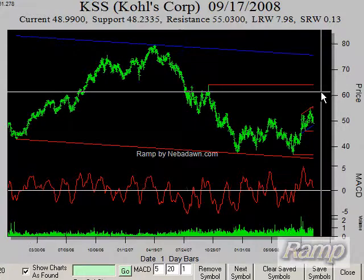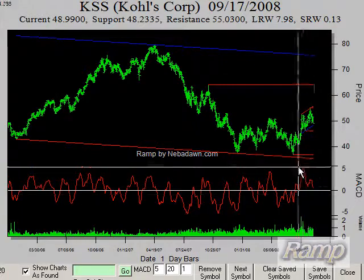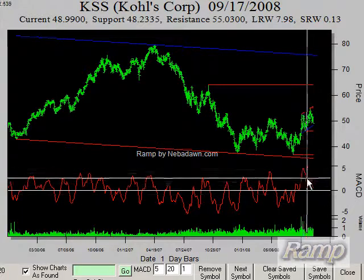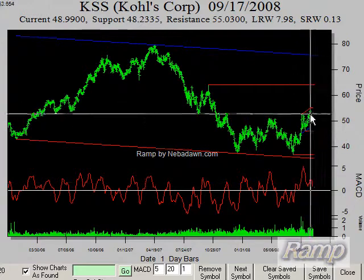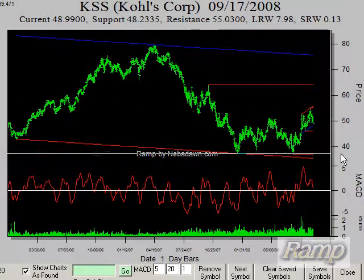Kohl's, KSS. Kohl's is overbought in here. In fact, there's a huge negative MACD divergence right here. Notice the MACD's gone really high and now it's low, opposite the price. Kohl's looks like it's going to pull back in here. To me, I wouldn't buy this stock until it gets back near the support level.